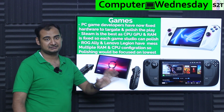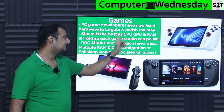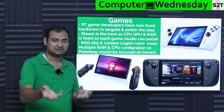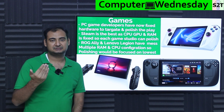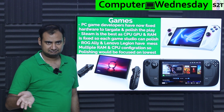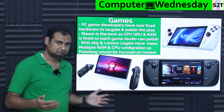Now, Steam is best in that regard. Why? Everything about this puppy is fixed, meaning the CPU fixed, GPU fixed, RAM fixed, and a game studio can just literally buy a Steam Deck off the shelf and just run their game. They have to deal with anti-cheat software hassle, and they have to deal with the compatibility layer of Linux, but it's doable. It's not impossible. And many times they might just port the game for Linux. So it can be done.